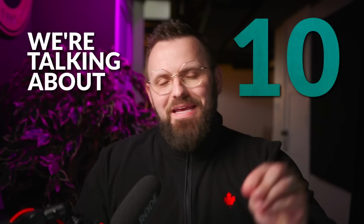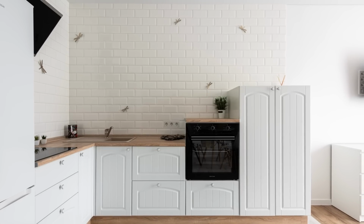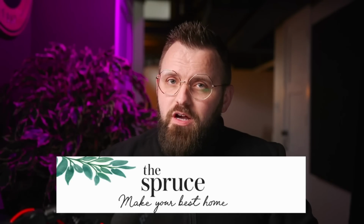We're talking about 10 painted kitchen cabinet ideas. One of the best investments you can make in terms of home renovations. These are 10 different approaches you can take when you're redesigning or restyling your kitchen. And we have an awesome article from thespruce.com, which I'm reacting to today. Thank you, viewer, who sent this to me.